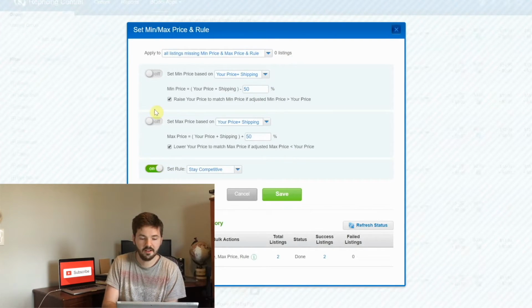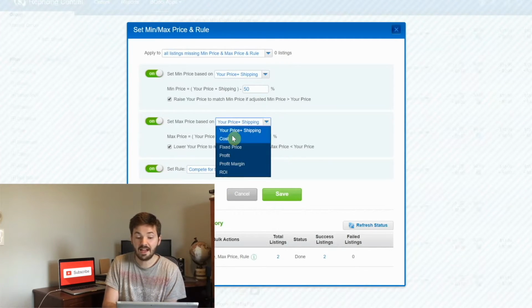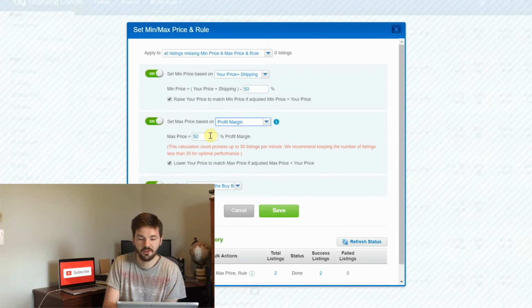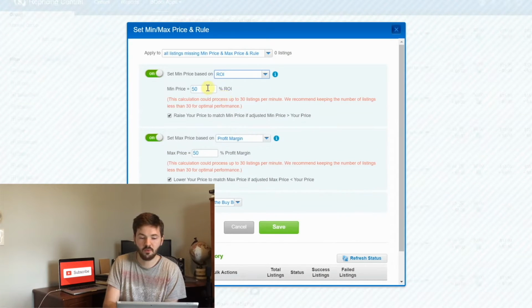Turn on all 3 of these. You can set your rule. As I said, I set my rule to compete for the buy box, maximize profit. Then my max price is based on profit margin, and I just do 50%. My minimum price is based on ROI at 20%.